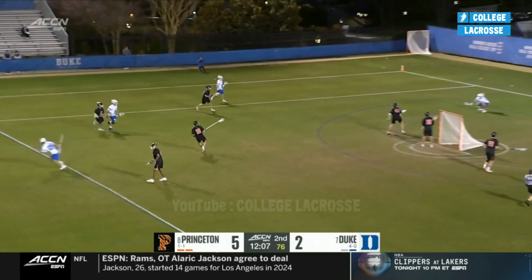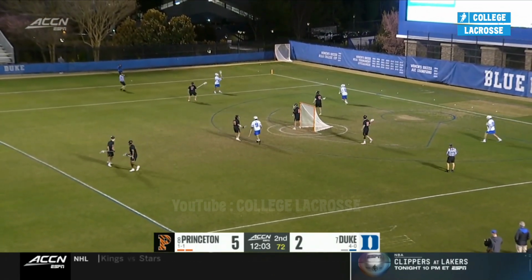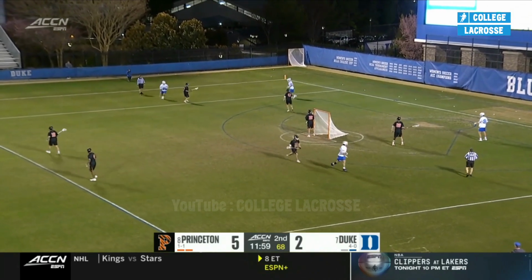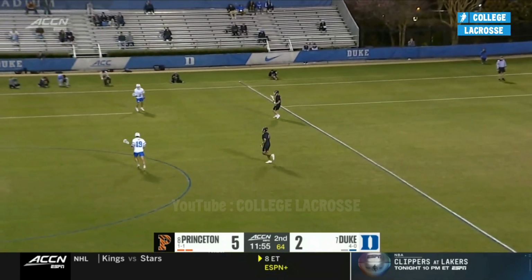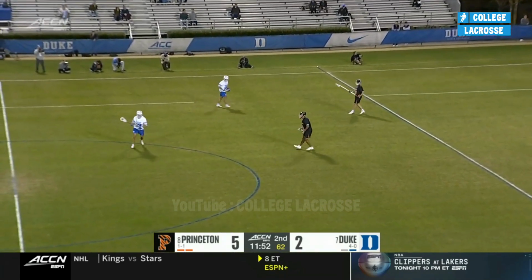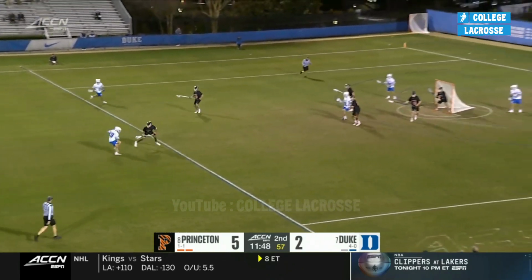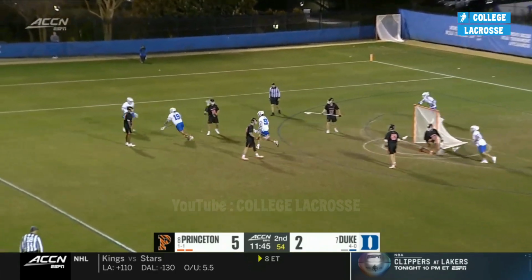How do you respond if you're Duke? Have to settle in. First and foremost, stick work cannot be an issue on this possession. Grind the Princeton defense down and then put Craddock in a position where he has to make a difficult save, not the low angle, and don't let him use his athleticism around the goal. Put him in a spot, you get in front of the cage and make it a dead-on shot. Duke a little sloppy in that first quarter. 5 turnovers, not sloppy there.